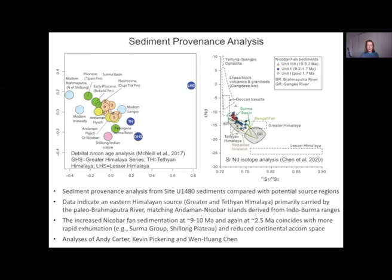But they broadly agree that the data indicated we've got an eastern Himalayan source, primarily carried by the Paleo-Brahmaputra River, and it matches quite well the Andaman Nicobar Islands, which are part of the forearc, which initially were derived from the Indo-Burman range to the north.